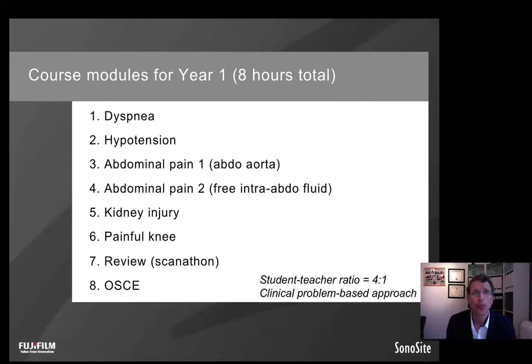Just to give you an overview, in our first year we have a module on dyspnea, how to approach a dyspneic patient, how to approach a hypotensive patient, and two modules on abdominal pain. The first is on looking at the aorta in terms of thinking about an aneurysm, and the second is looking for free fluid in the abdomen. Then we have an approach to kidney injury. All of our modules are approaches to common problems. So, approach to kidney injury using bedside ultrasound as an adjunct, and then approach to the painful knee. We have a review session where the students are able to review all of the modules that we've covered in the year, and we have an OSCE at the end of the year.